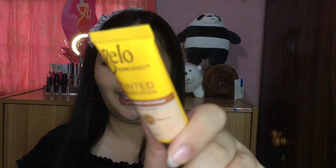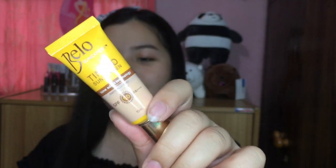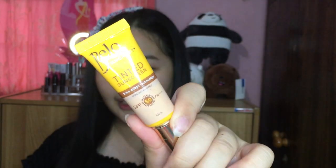So, I'm already done with my brows and my eyelashes and eyes. So, the next thing I do is, of course, the base. If I'm not wearing sunscreen, this is what I use. The Belo tinted sunscreen. So, that's how it looks like. Plus, my favorite thing about this product is super, super bango niya. Grabe, nakaka-addict talaga yung amoy niya.